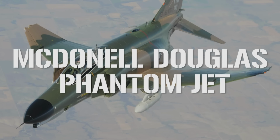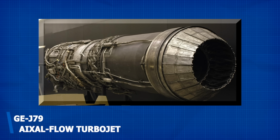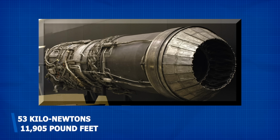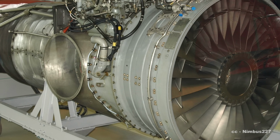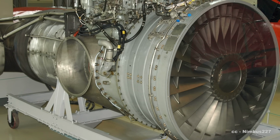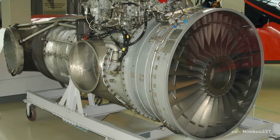You remember those vector thrust engines that we mentioned earlier? Well, they were capable of producing an ungodly amount of thrust, even compared to the engines of today, some 50 years later. For reference, the McDonnell Douglas Phantom Jet, which was developed around the same time as the Harrier, used the GEJ79 axial flow turbojet engine, producing 53 kilonewtons of dry thrust. That's about 11,905 pound-feet for those who love freedom units. Compare that to a single Pegasus engine, which was capable of producing 106 kilonewtons, or 23,800 pound-feet of thrust, almost exactly double that of the thrust of the GEJ79s.